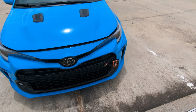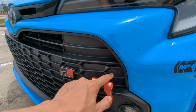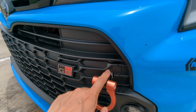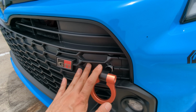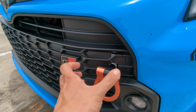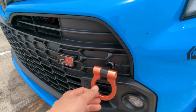We have a tow hook here which I had to measure out and drill. A lot of you guys are asking me for the measurements. I never actually took the measurements. I just kind of guesstimated where it was, and I got super lucky. But whenever I have time, I'll pull it off and try to measure it. It actually wasn't too hard. Basically, you just line it up, guesstimate, start with a small hole and then go bigger from there. But yeah.